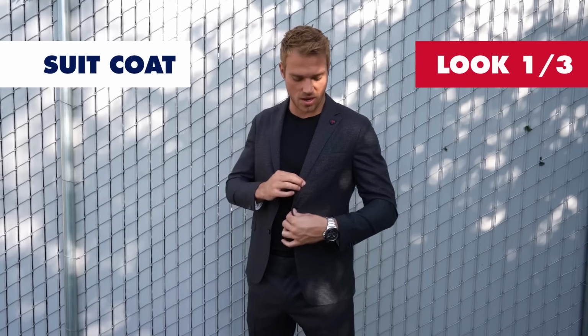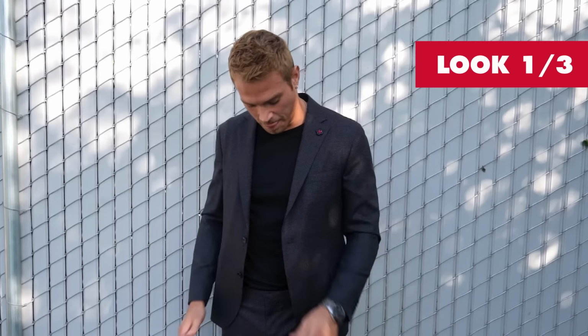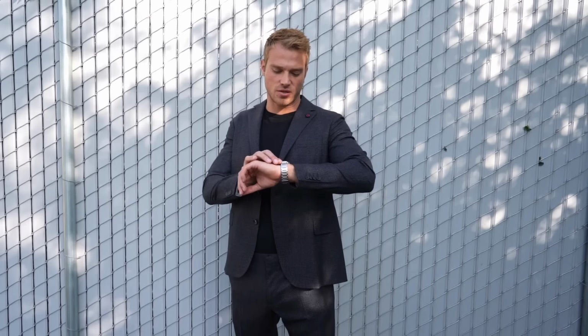We have this beautifully tailored suit coat. It's a collaboration between Tommy Hilfiger and Lardini, which is an Italian brand. I absolutely love it. It fits perfectly, it falls nicely. I personally like to put a t-shirt underneath it, and these pants are extremely comfortable. So you feel like you're in a nice casual sweatsuit, but you have the dressed up look. I have it paired with this stainless steel Tommy Hilfiger watch, and you're really good to go for anything.